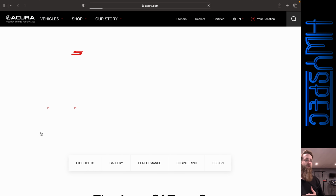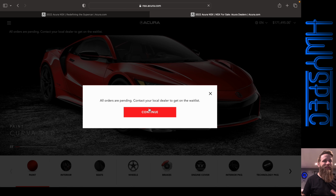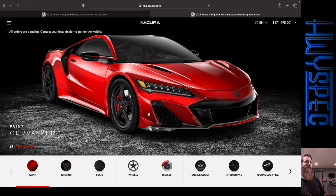Starts at $169,500. There it is. All orders are pending. Contact your local dealer to get on the wait list. Yes, there are none available, basically. But that's okay. We're going to build one anyway because we can. It's here. There we go. Again, on the wait list. We've got to get on the wait list.